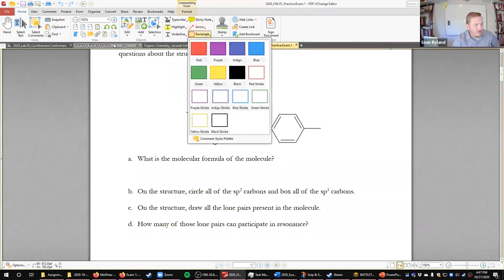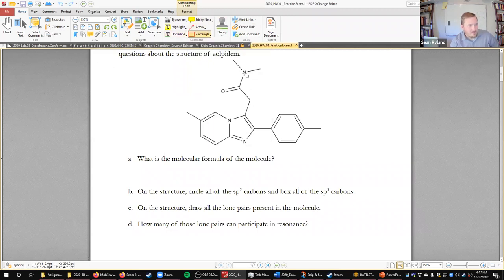I'm trying to see if I can get a round shape to draw on here. But if not, I'll just use a square. So there's going to be a lone pair here, a lone pair and a lone pair. And then each of the nitrogens is going to have a lone pair as well down here. And as far as which of those can participate in resonance, it has to be something that's adjacent to a pi bond where the nucleus itself does not already have a pi bond. Because remember, only one lone pair per atom can participate in resonance. So for this carbonyl oxygen here, it's got a pi bond, but neither of these two lone pairs can participate in resonance. They're going to stay localized because that oxygen already has a pi bond.